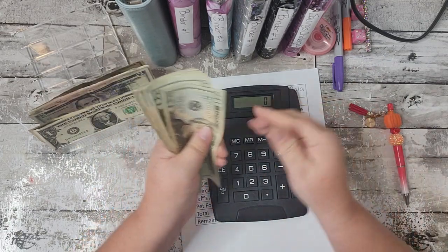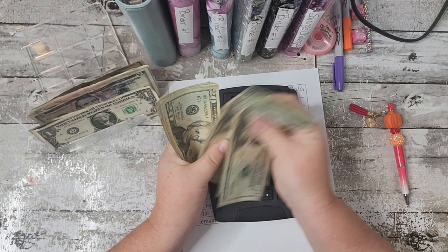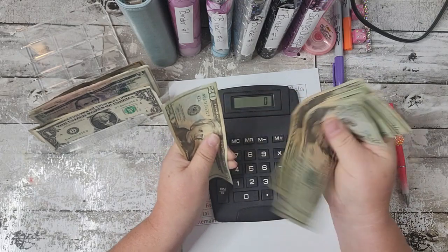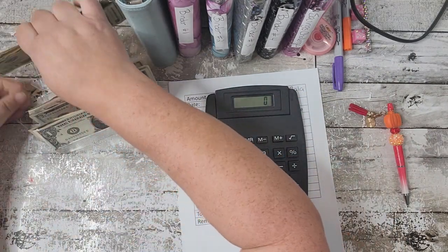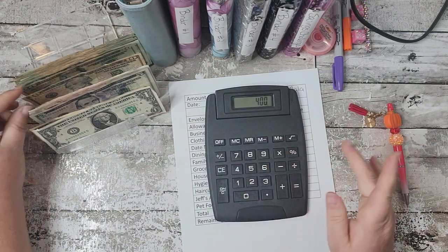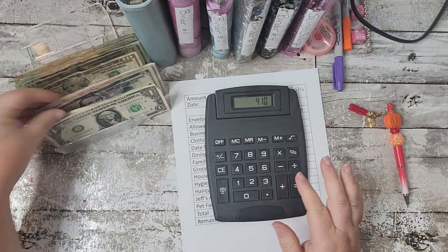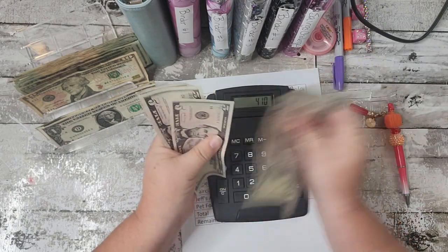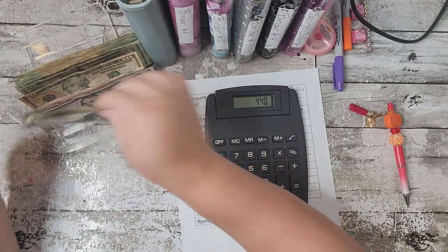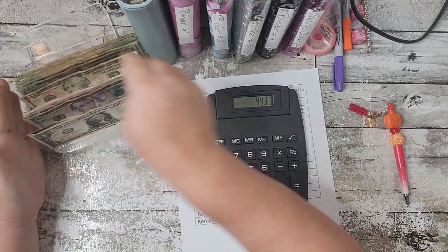So it's pretty. 20, 40, 60, 81, 20, 40, 60, 82, 20, 40, 60, 83, 20, 40, 60, 84, and about $180 went straight to the bank. We have $10 here. 5, 10, 15, 20, 25, 30. 1, 2, 3. So we have $443 to stuff.